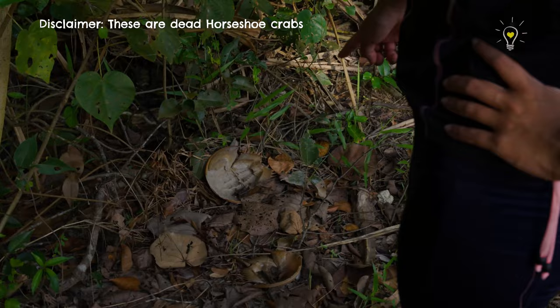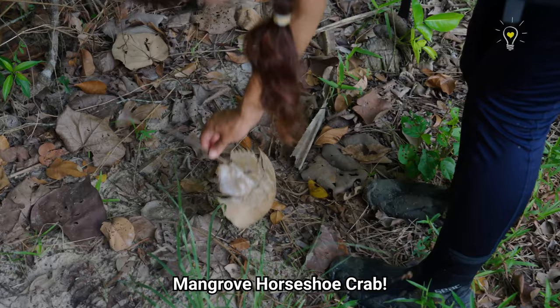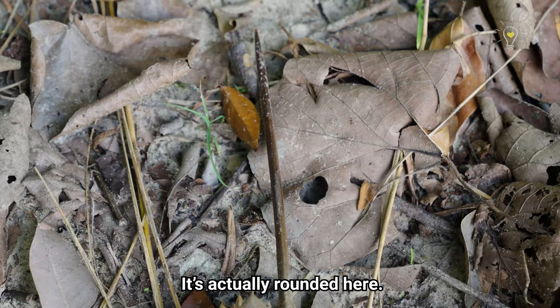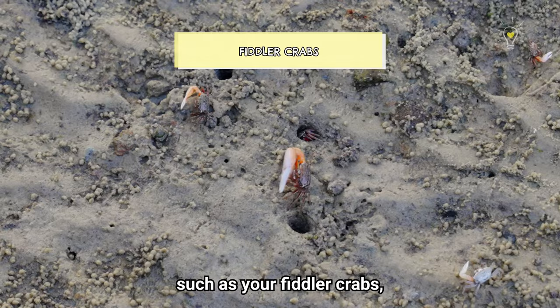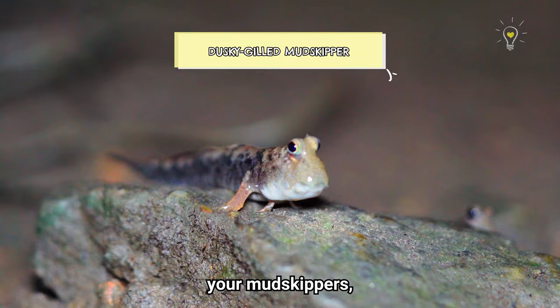You see the shell of the horseshoe crab. Mangrove horseshoe crab, so it's a different one. Can you see the tail? It's actually rounded here. The boardwalk leads you into the mangrove area where you can get closer to the mangrove flora and also interesting fauna such as your fiddler crabs, your mudskippers, and also your horseshoe crabs.